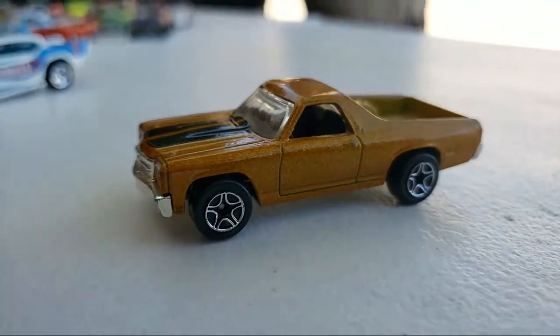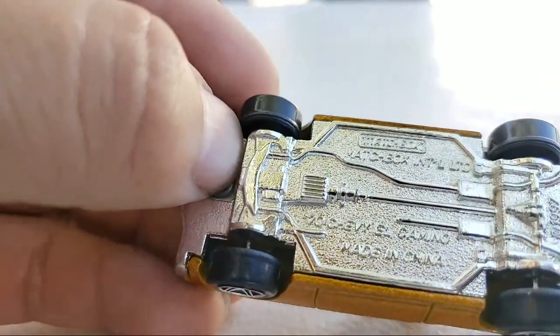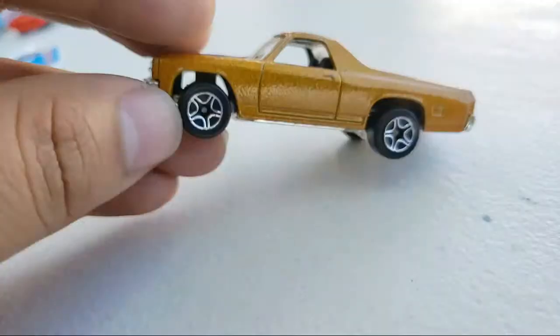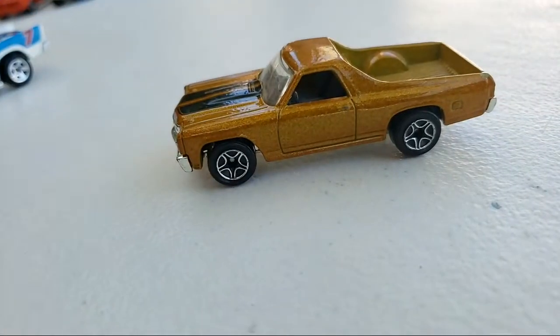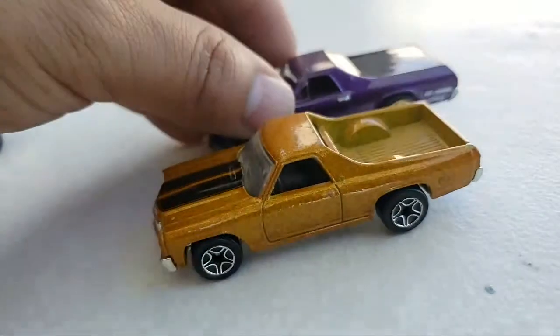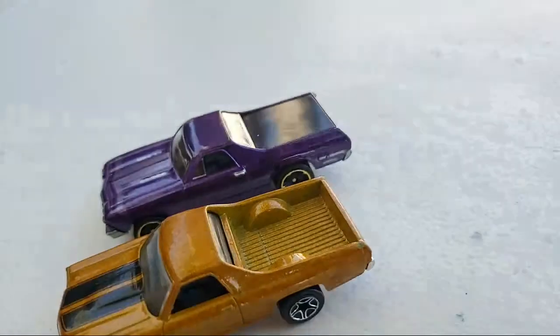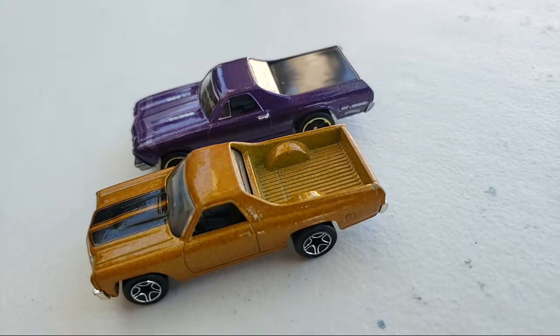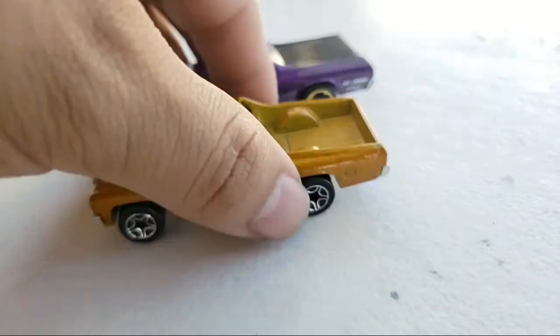Yeah, but I think, is this a Matchbox? No, I think this one was. No, this is Hot Wheels. No, you could tell right away because of the wheels. Yeah, that one is a Matchbox. But one of them, look. One of them got the hood or the trunk cover. Yeah. The other one's open. That's pretty sick, dude.